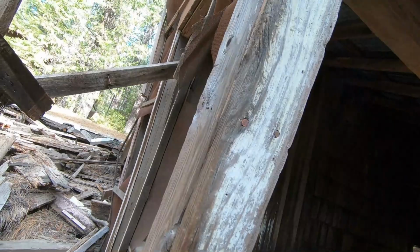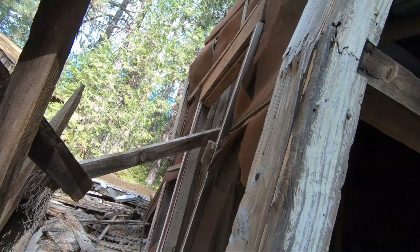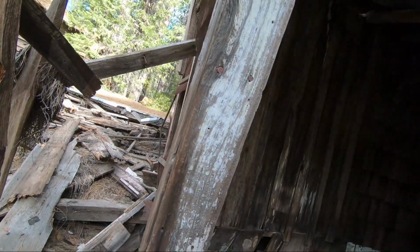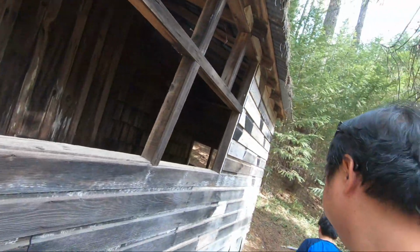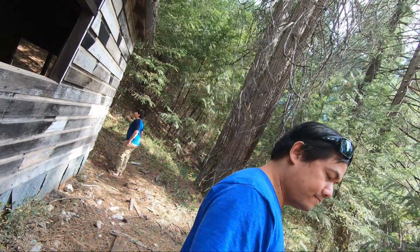Ooh, that's steel screen. Don't touch that. That's tetanus waiting to happen. I couldn't talk for a second. I got your tongue twisting going.